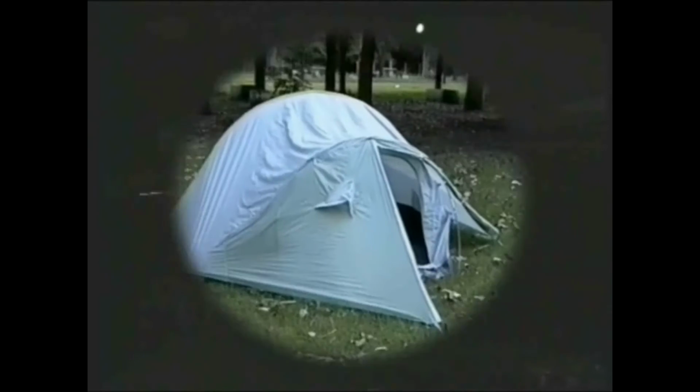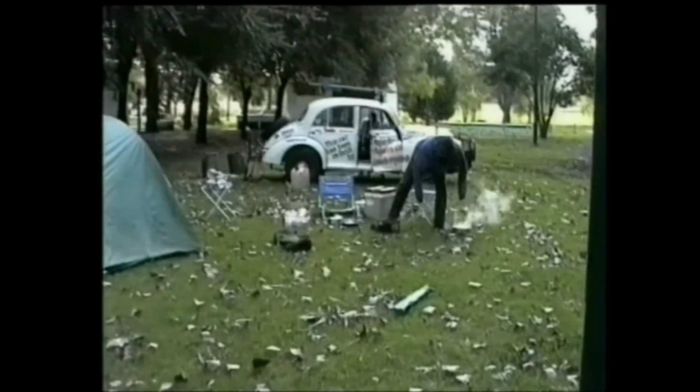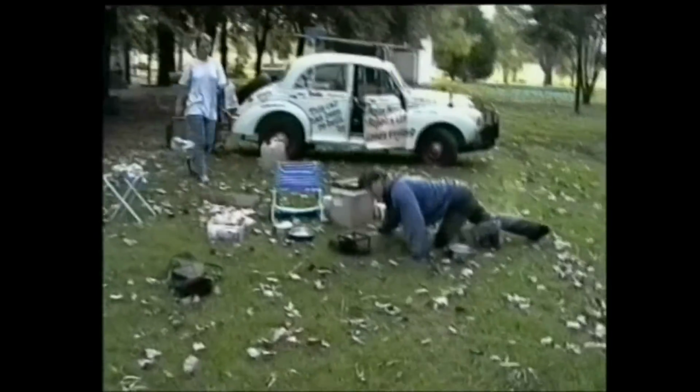The 4 horsemen of the apocalypse. Very interested in what's going on. Well, it went up in the end. First time I've ever put it up. And I found a hole in it. Now this stove seems to be sort of overacting a bit. What is he doing?